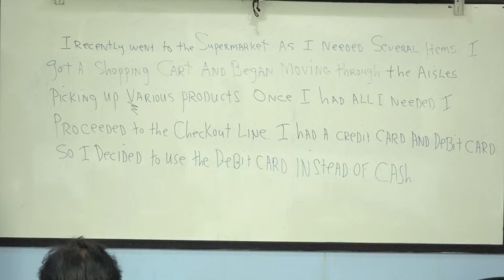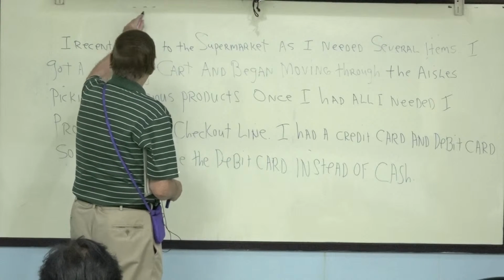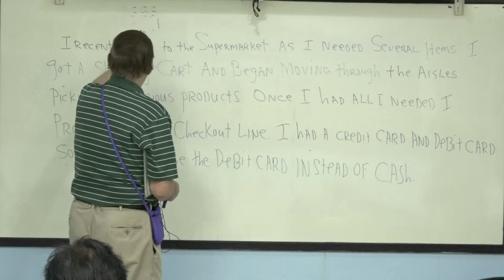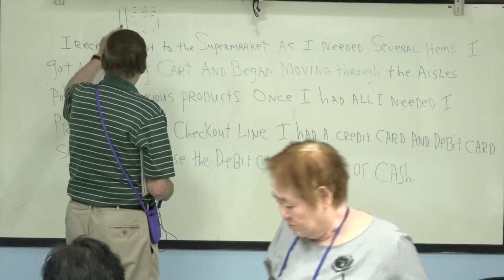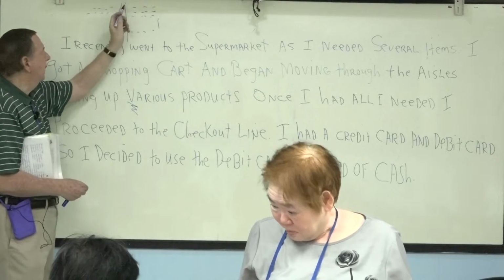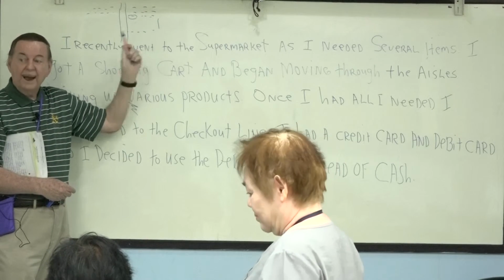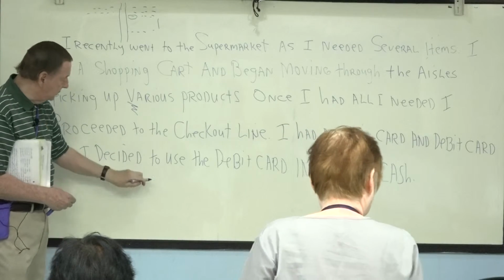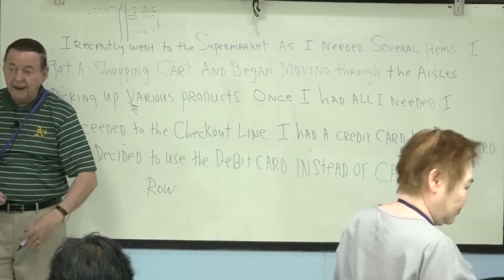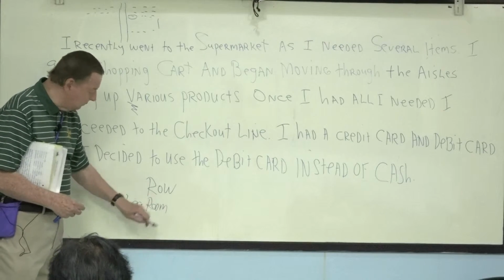Exit door. Oh well, it could be an exit row. If you have the seats, and then you have an exit door, and then you have more seats, and this is the aisle, with seats here and seats here. If you were sitting here, it'd be the exit row, R-O-W, exit row, and that would give you extra leg room to stretch your legs.